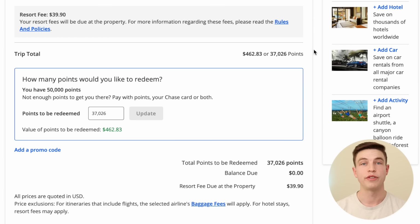So let's jump back into the portal to take another look at that Miami hotel example with this credit card. So for the exact same room, you can see that the cash price through the Chase portal is still $462.83 plus that $39.90 resort fee due at the property. But instead of costing me 46,283 points plus $39.90, now it only costs me 37,026 points plus the resort fee.